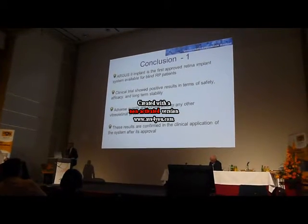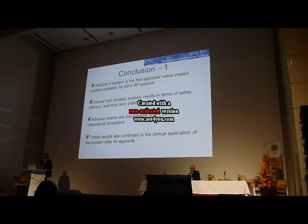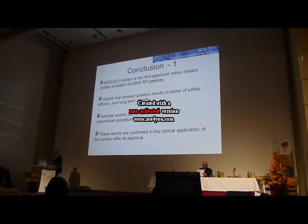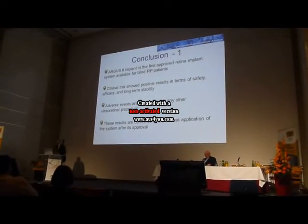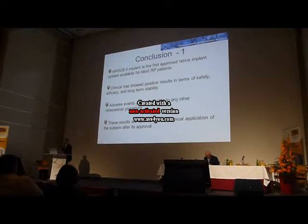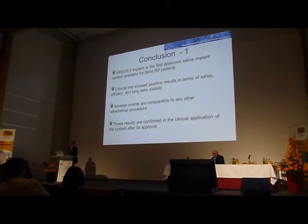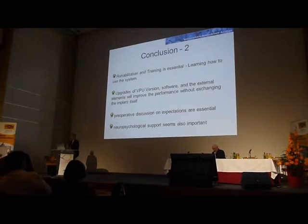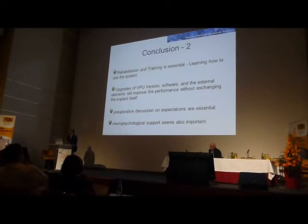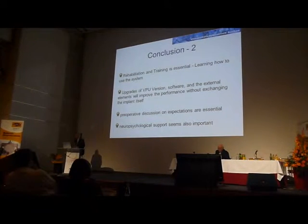The clinical trial, of which I showed you the results, was positive in terms of safety and long-term stability. Adverse events are comparable to any other major vitreoretinal procedure, and the results from the phase 1, phase 2 trial were confirmed in the application of the system after approval. However, as we heard with the other approaches, rehabilitation and training is essential. It's learning how to use artificial vision.